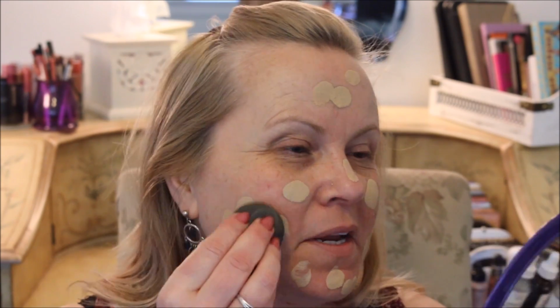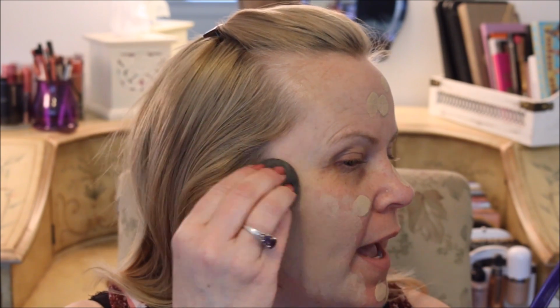Okay, so going to go ahead and get this patted in and see what happens. This is way too light for me. I can already tell the neutral is doing a little bit of a gray cast on me. Usually cool tones do that on me, so that's what I usually expect. But this neutral is giving me a very white gray cast, but that could be because I didn't get it dark enough.